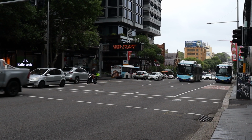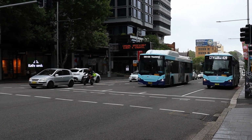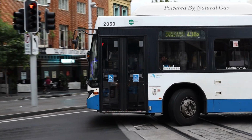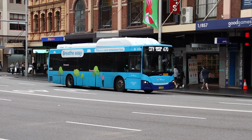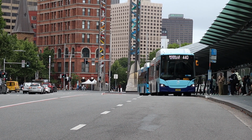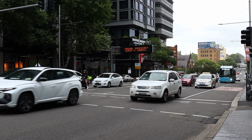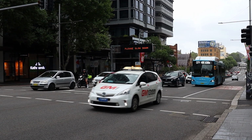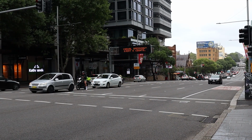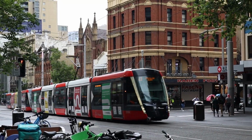A trip you can still make today by buses, as there are a number of routes that directly follow the old tram lines, such as the 438X to Abbotsford Wharf, the 470 to Lilyfield, or the 441 to Birch Grove, as well as many others. When looking down the traffic-flooded and car-dependent road of Broadway, it can leave you wondering if Sydney's new light rail network will ever, or even could ever, link Sydney's suburbs together the way that the tram network once did.